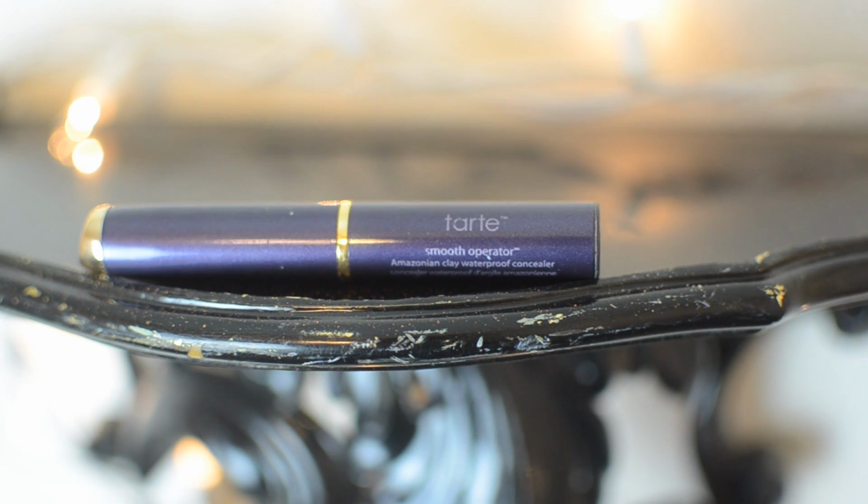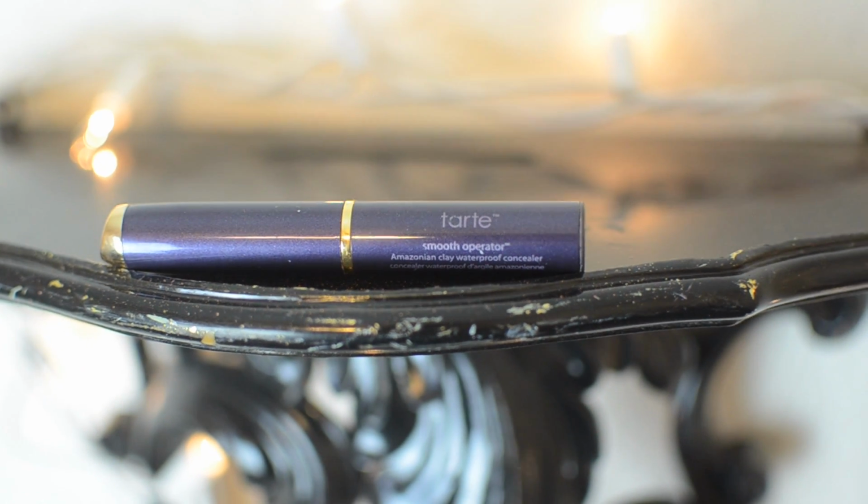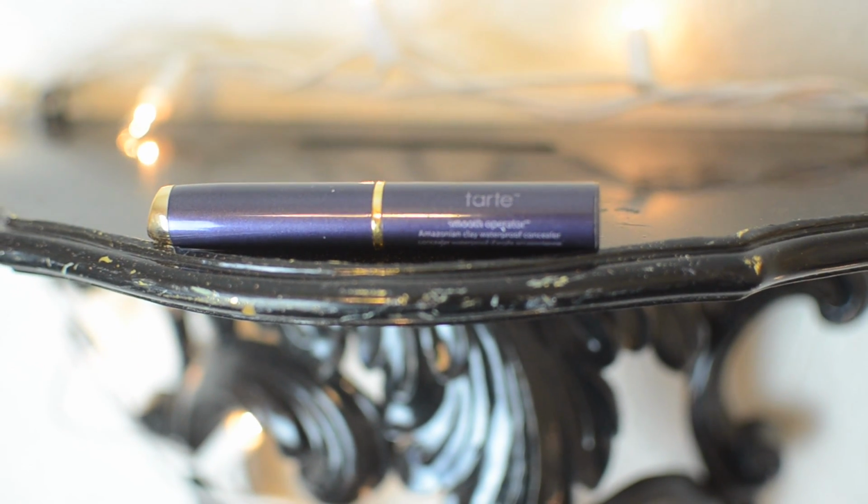So once I'm done applying my foundation and blending it out as good as possible, I apply an under eye concealer. I find that this one is the best. It's the Tarte Smooth Operator concealer, and it's waterproof, so it's not supposed to move. The only downside is that if I don't apply a powder onto this, I feel like it gets extremely cakey and kind of flaky throughout the day.